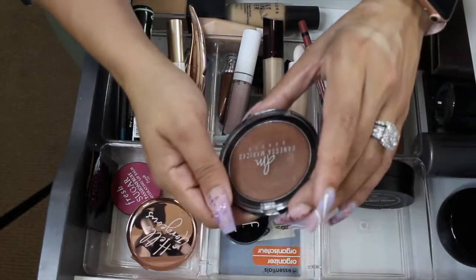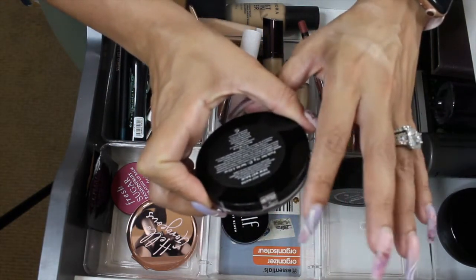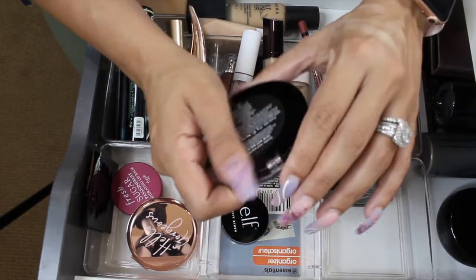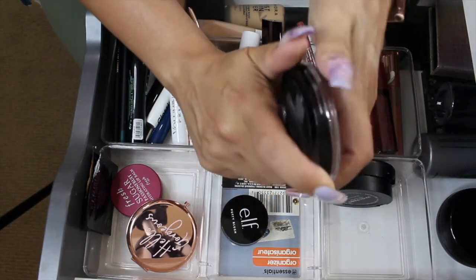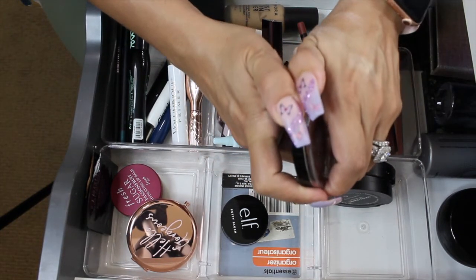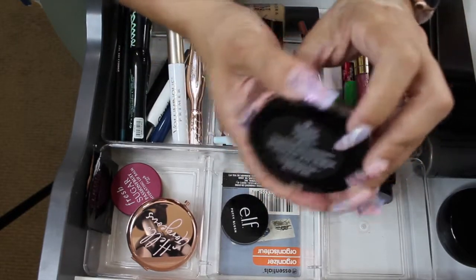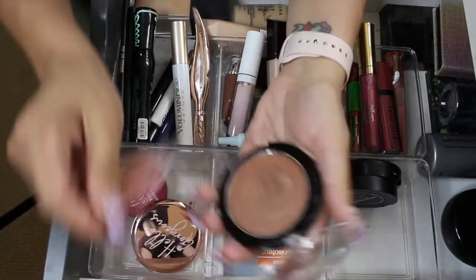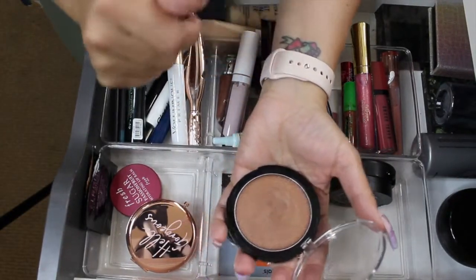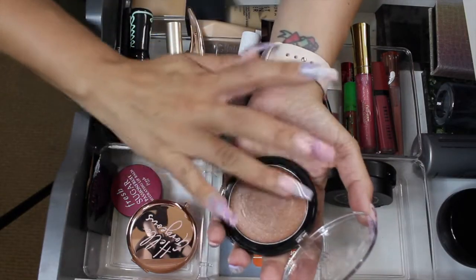I did have the Danessa Myricks Beauty Dew Wet Balm in the shade Hot Water. I think I'm going to go ahead and return this one to Sephora. It really does not work very well for me. When I did try it over my foundation, I tried it a couple times. I used my fingers to pick it up and dab it all over my cheeks. And I felt like it was kind of destroying my foundation under it.